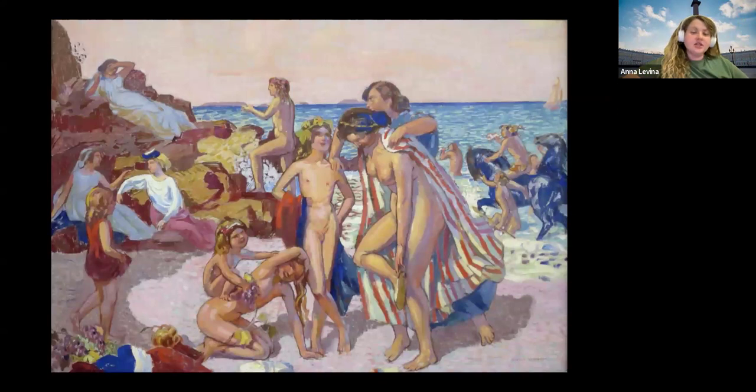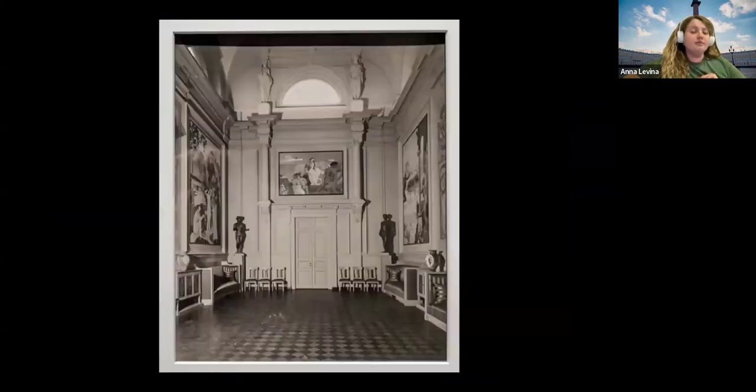The Sunbathers. And, well, Morozov, like I can't understand. He really fell in love with the colors. He liked it very much, and he commissioned to Maurice Denis a big number of paintings. And they would be decorating the big drawing room in his house. This is the actual photo of Morozov's drawing room in Moscow.